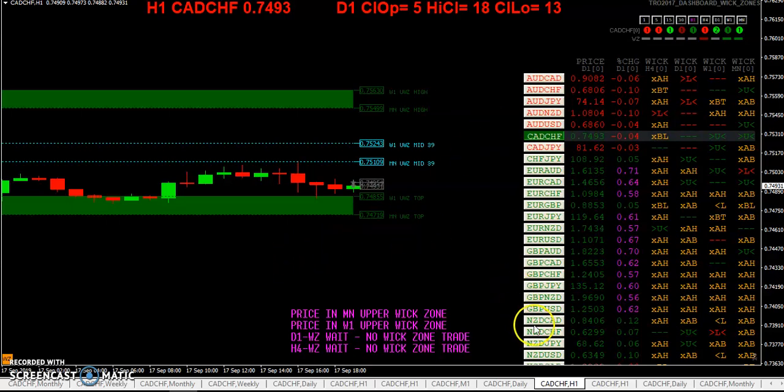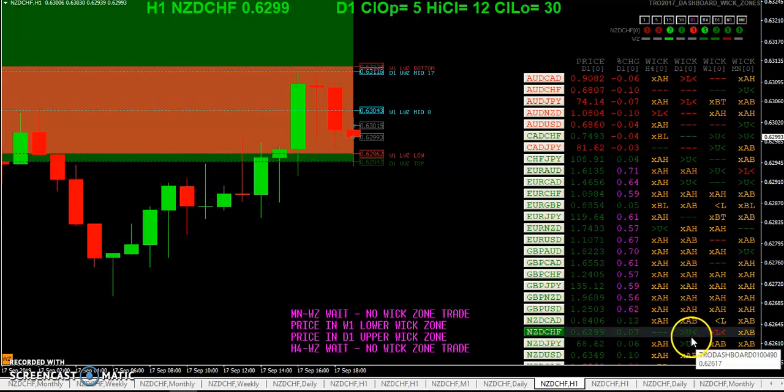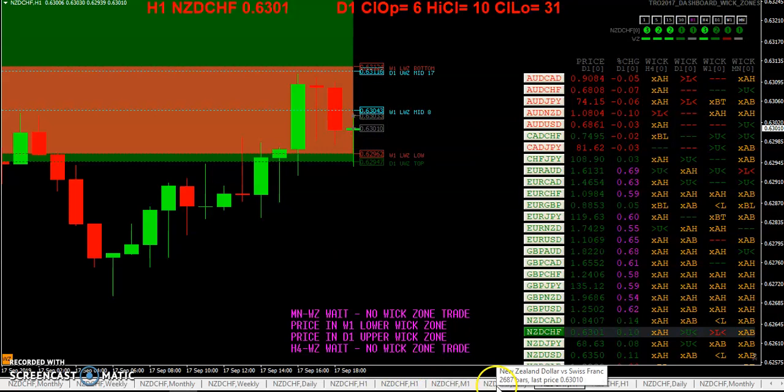And let's just look at, okay, this might be interesting. We've got it in an upper and a lower wick zone here. So you can see it's in a daily upper, but it's in a weekly lower. And so this means it's crossed above the high right here. This is crossing below the top, and this is crossing above the bottom of the candle, and this is crossing below the low of the candle. That's how you read those. But the main thing is that if price gets inside of a wick zone and it hasn't hit its range of the day, chances are it's going to have to range outside of that wick zone.